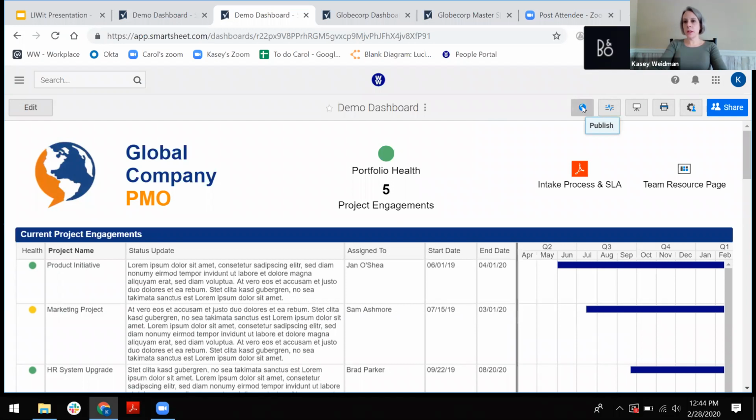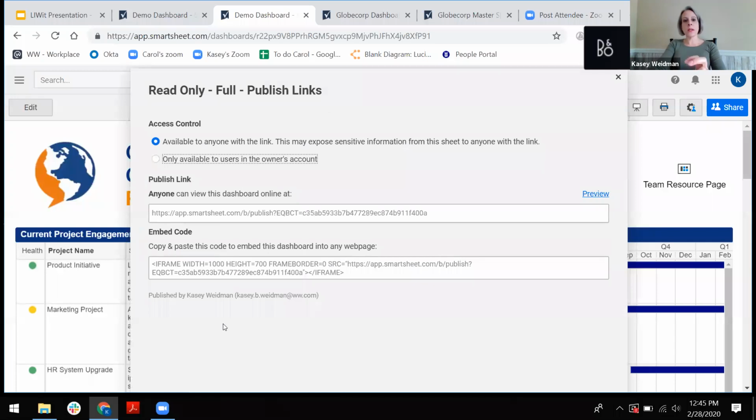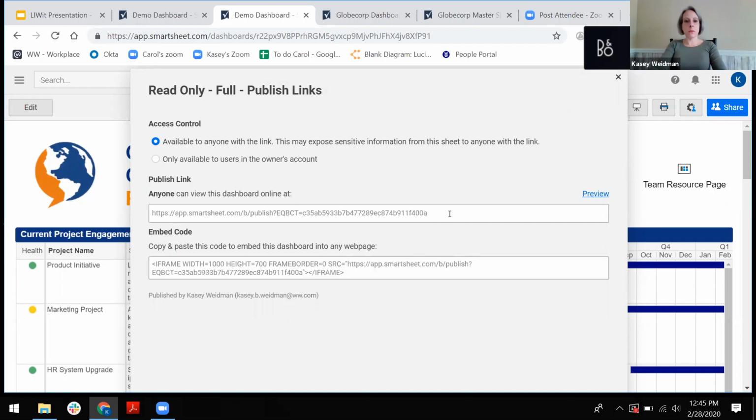So this publish link is what allows you to share it. It's a very secure environment. Either it can live within Smartsheet and somebody has to be logged in as a user and able to see it, if it's something you want to control the access to at that level. Or you can say get link, so available to anyone with a link externally or available users in your account. Then you can publish it, and you can either just send them the link or you can embed it, for example, in a Google site. You can embed the dashboard there, or you can send it as a link.